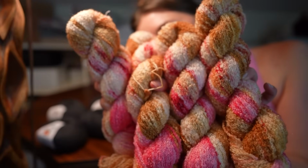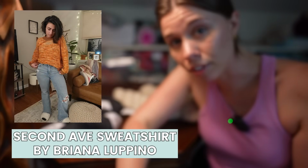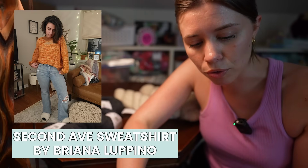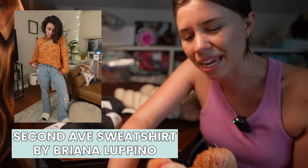This is some really yummy boucle from Little Wolf Knits. I'm planning to make her Second Avenue sweatshirt, but I need another skein of DK weight in order to do that. So since I don't have all the yarn with me and it's a long sleeve sweater, I think this one's going to be out too.